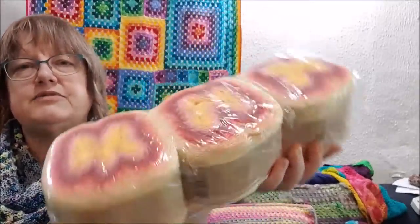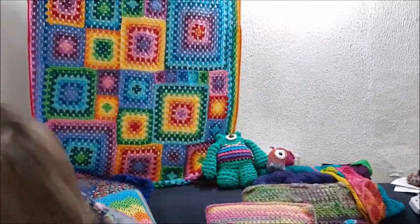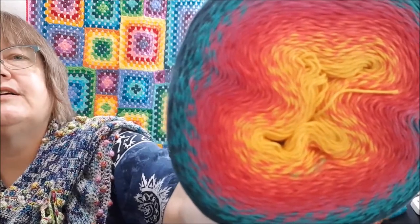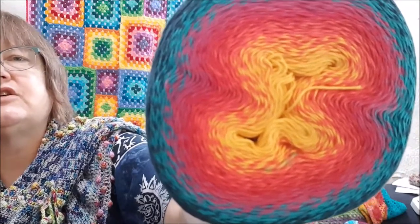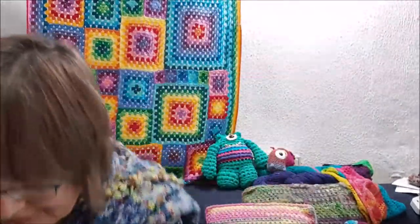So we have Frutio Tutti. I'm sorry, they're all in the plastic. We have Frutio Tutti, which is what that shawl was done in. Then, and I'm really liking this, I might make up one myself in this. This is Rose Water Cocktail. Look at that, gorgeous colours. Goes from a yellow through to a pink, and then a pink through to a turquoise, and then turquoise through to a teal. Absolutely gorgeous colour that is.